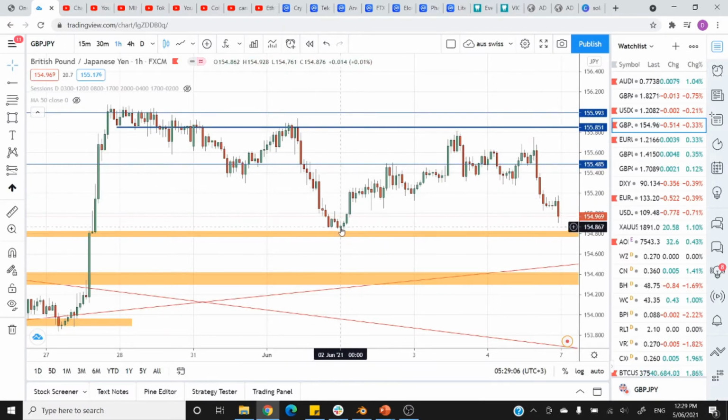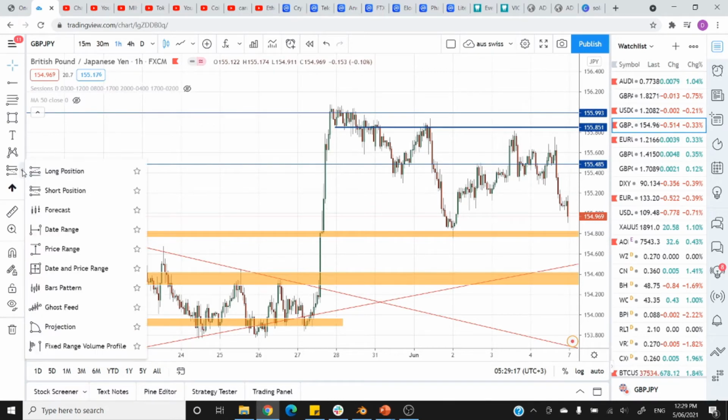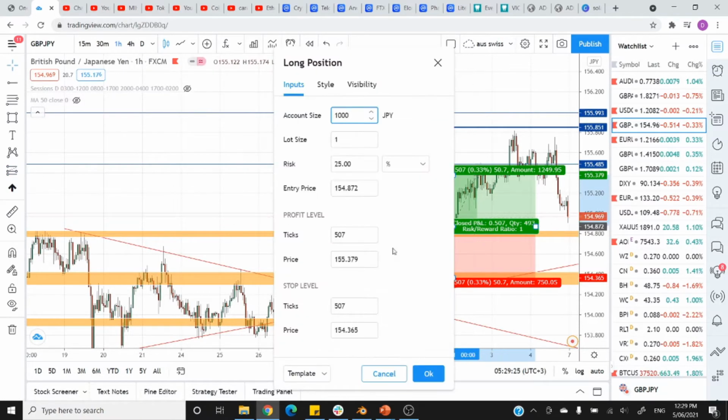Then as it came down, you could have taken a buy from this after it respected that high just there. I actually missed that trade. I was hoping for it to come back lower again, test it one more time before moving up higher, but obviously it didn't do that. So taking it from there, as always, 40 pip stop loss, 80 pip take profit.